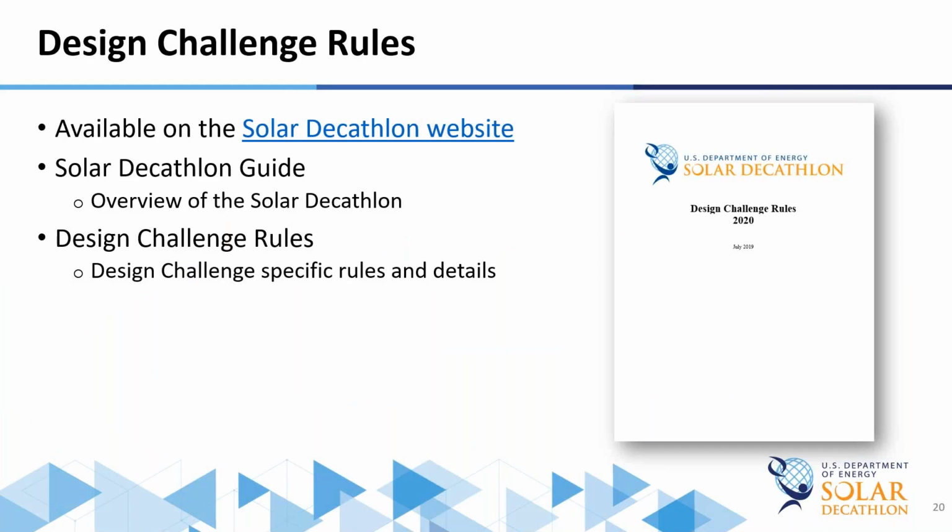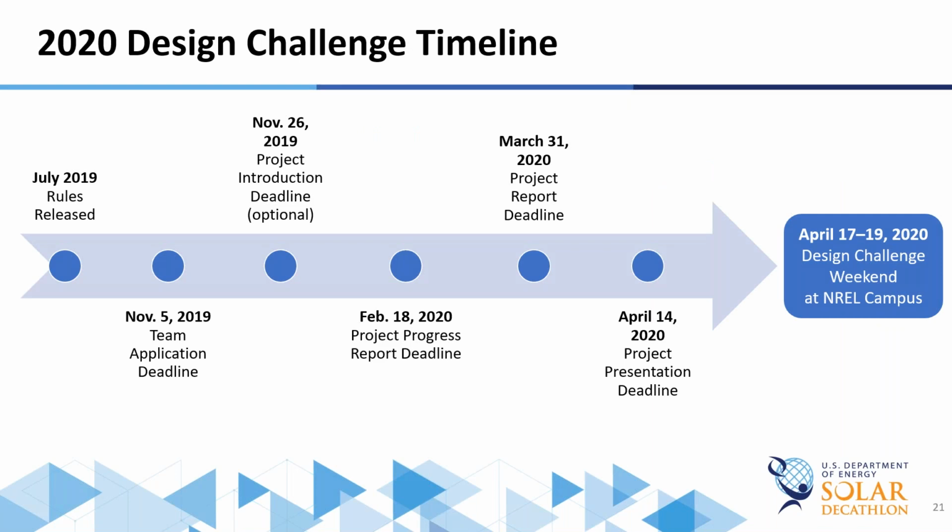So before each team gets started, they should absolutely read the design challenge rules found on the Solar Decathlon website. The rules provide information such as important dates and deliverables, the requirements for each of the divisions and contests, and details about each contest category. Also included on the Solar Decathlon website is the Solar Decathlon Guide, which provides a broader overview of the Solar Decathlon. So let's look at the overall competition timeline.